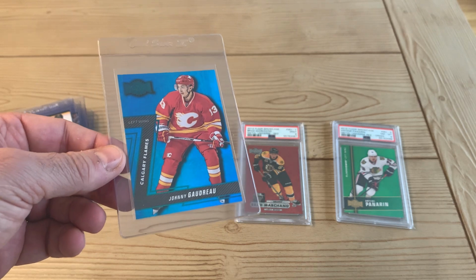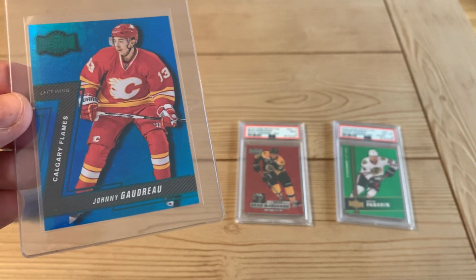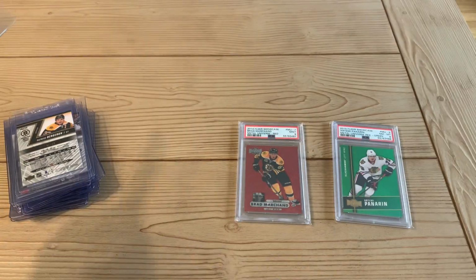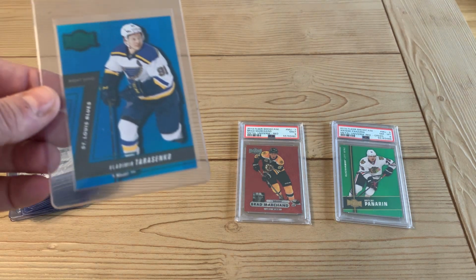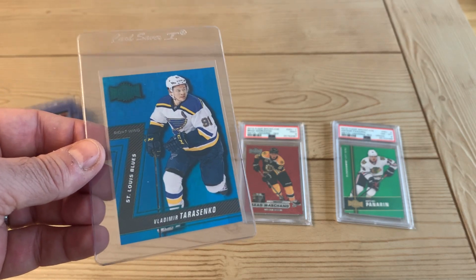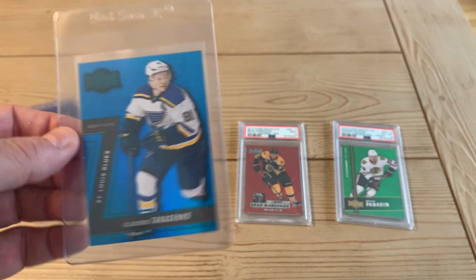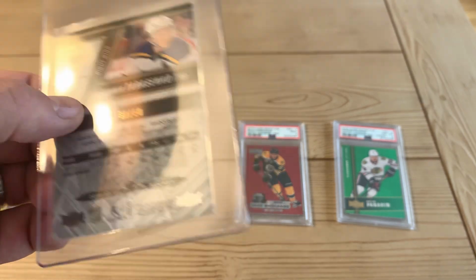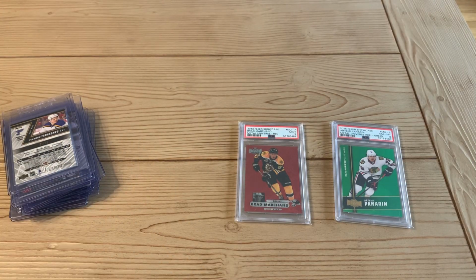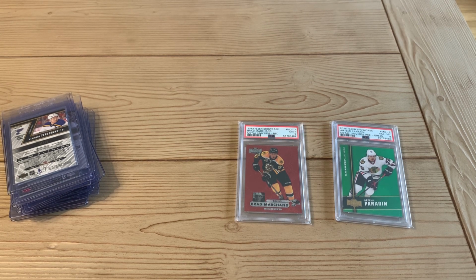Here's a Johnny Gaudreau, again out of 50. I had targeted Gaudreau and Taylor Hall as young players in good situations 2 years ago when I did some buying. Now Gaudreau's having a really good year this year, but he totally underachieved last year. Here's a Vladimir Tarasenko. I took a chance on this one pretty recently because I was able to snag it for a pretty reasonable price. He's lighting it up this year. Hopefully he comes back from the COVID list soon.